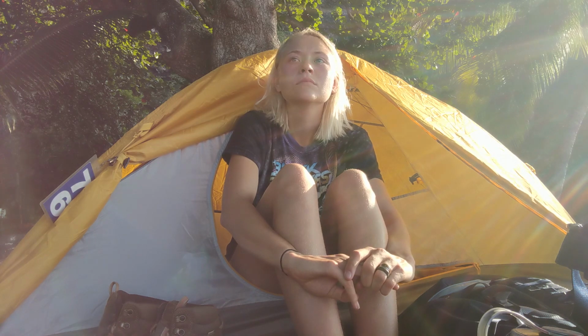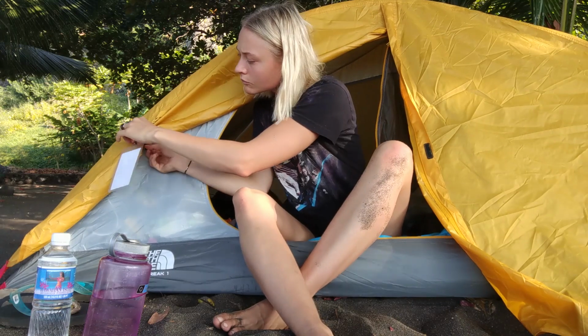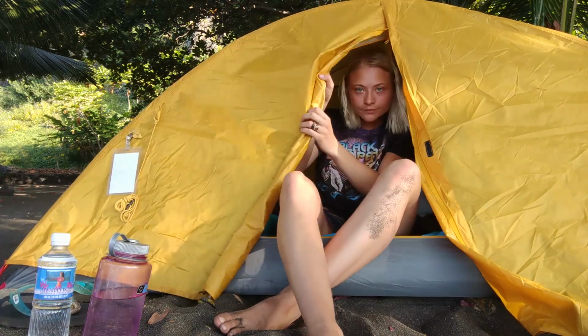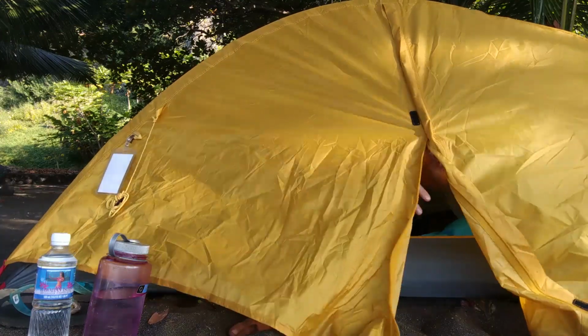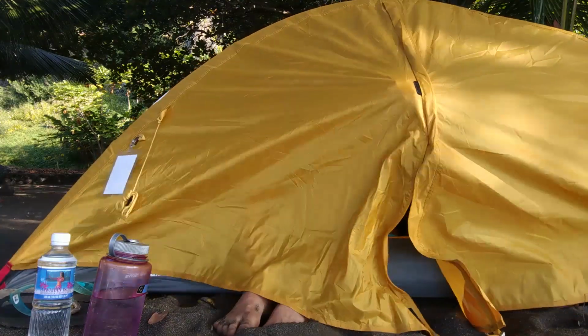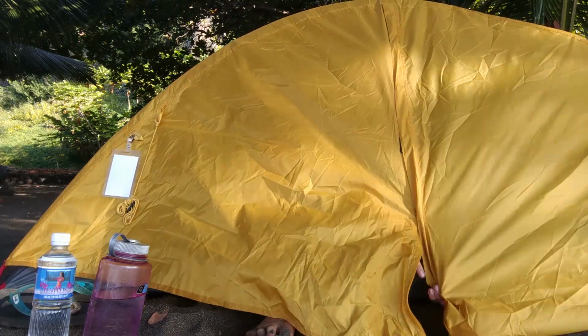So after staring off into oblivion for a ridiculously long amount of time, I would change my clothes and decide what I was going to do this day. This day I decided to go to the beach, so here I am struggling to close my tent, but this is how I would change my clothes.